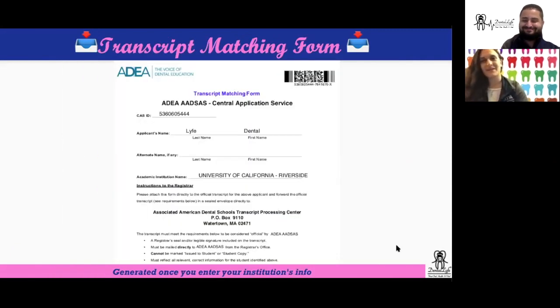So now I wanted to talk about the transcript matching form. When you're done with your application, it will release these forms, whether you went to community college and a 4-year college, or just 1 college, or 3. It will be 1 per college. You'll have to download that form and send it to your university so that they can release your official transcripts and send them back to the ADEA/AADSAS website.